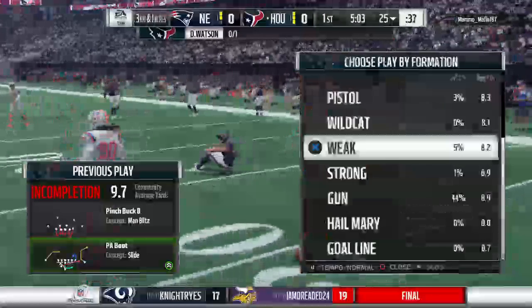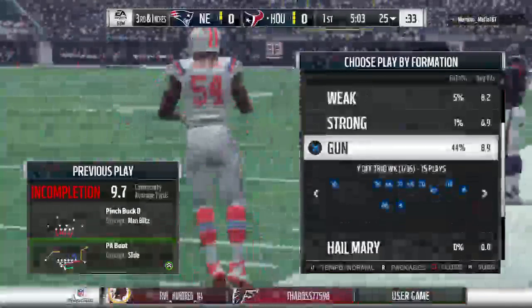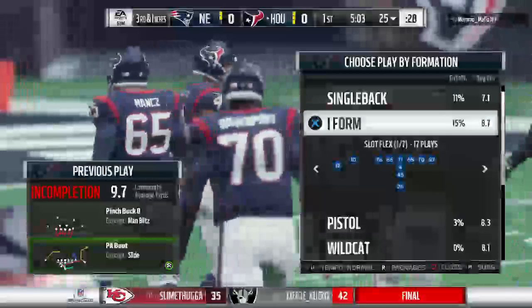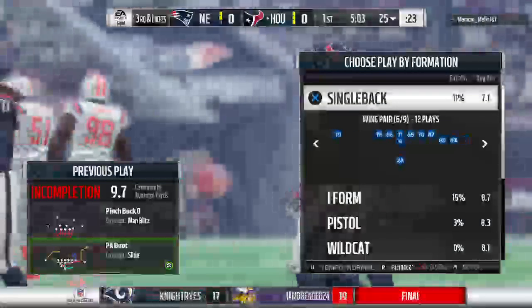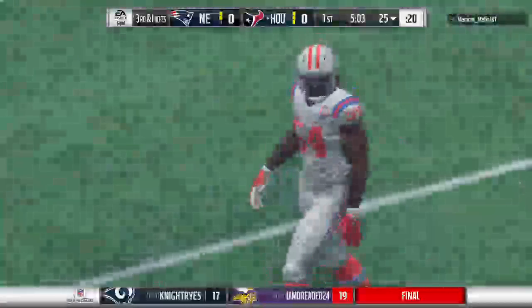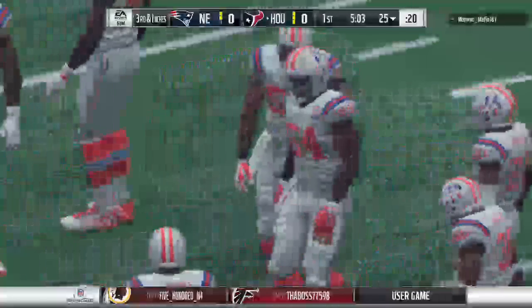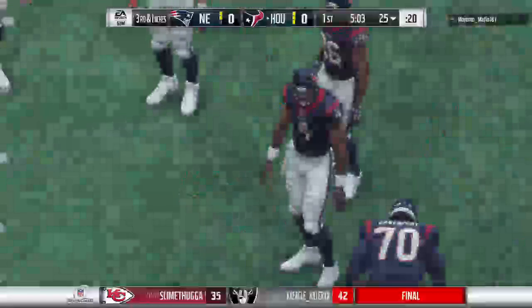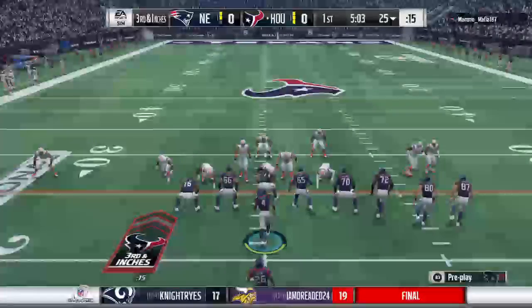This defense is not going to make it easy for you. They're a physical group, and we just saw it there on that play. It came in, made the contact, just as he's trying to haul it in. So incomplete on 2nd down. Now they'll look to convert here on 3rd.